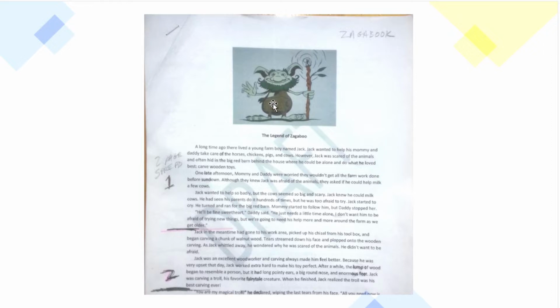I spent several months actually writing this story. Even though it's not a very long story, I wanted to make sure that it was fun and that kids enjoyed it. And I had to come up with the ideas of how was Zagaboo made, how did he come to life, all of that. So I went ahead and I came up with all those ideas, and I put it together into this story. And I wrote it all down on my computer.